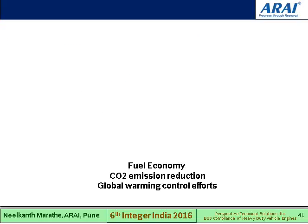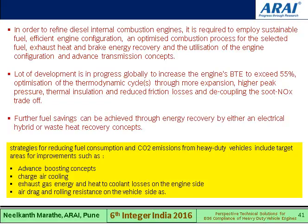While working on emissions, we cannot forget fuel efficiency, that is CO2 emission, which has a direct link to global warming. Therefore, a lot of effort is required to improve the fuel economy of engines and power plants. Some of the things which I can read from here are strategies like advanced boosting concepts, charge air cooling, exhaust gas energy and heat-to-coolant losses, and on the vehicle side, air drag and rolling resistance are also required to be considered. We cannot expect everything from the engine. We have to work on transmission, we have to work on the vehicle.